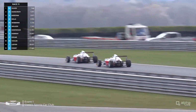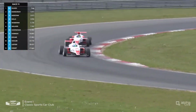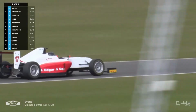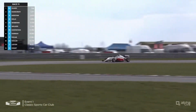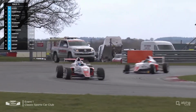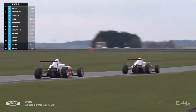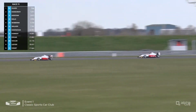So position gained for Nicholas Taylor. That win yesterday, a 6th place earlier on today for the number 66 car. Jessica Edgar so far this weekend posted a 9th place finish yesterday and managed exactly the same position earlier on today. And where is she now? She's now down to 10th, I'm afraid.